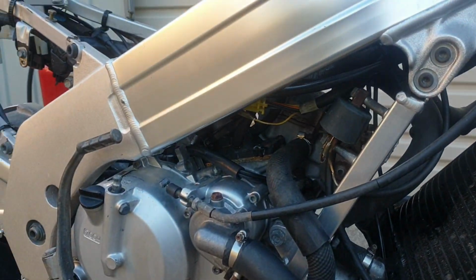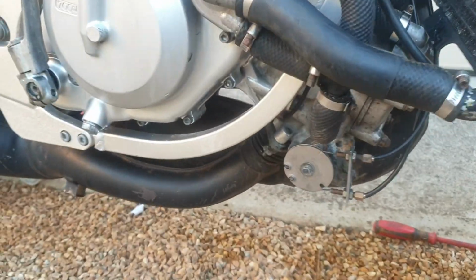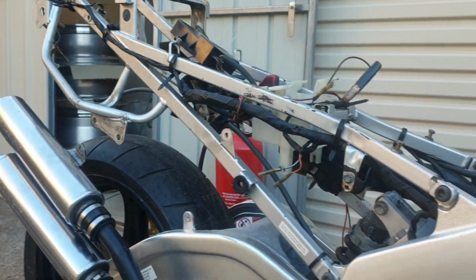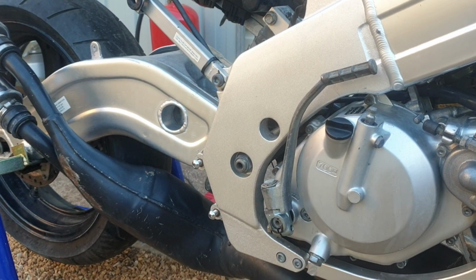I think the engine's going to need a full rebuild. There it is. Backfired again, installed.